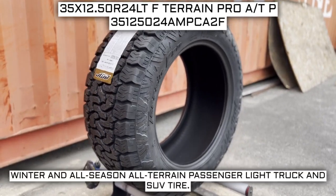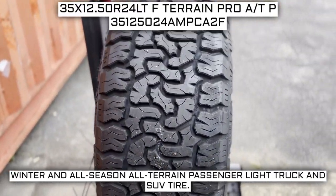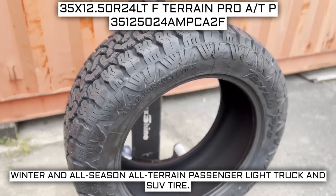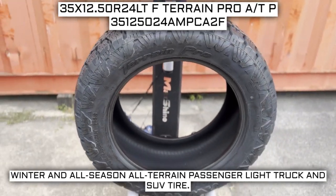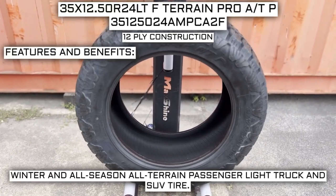This is an Amp brand tire. It is from the Terrain Pro all-terrain series that they offer. This tire has a performance designation of winter and all-season all-terrain passenger light truck and SUV tire. This tire has a 12-ply construction. I will go over what that means in just a moment.